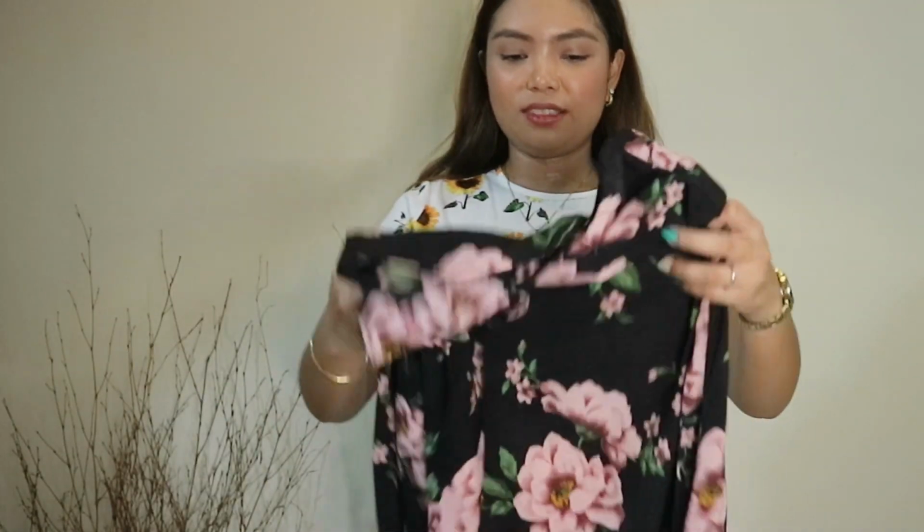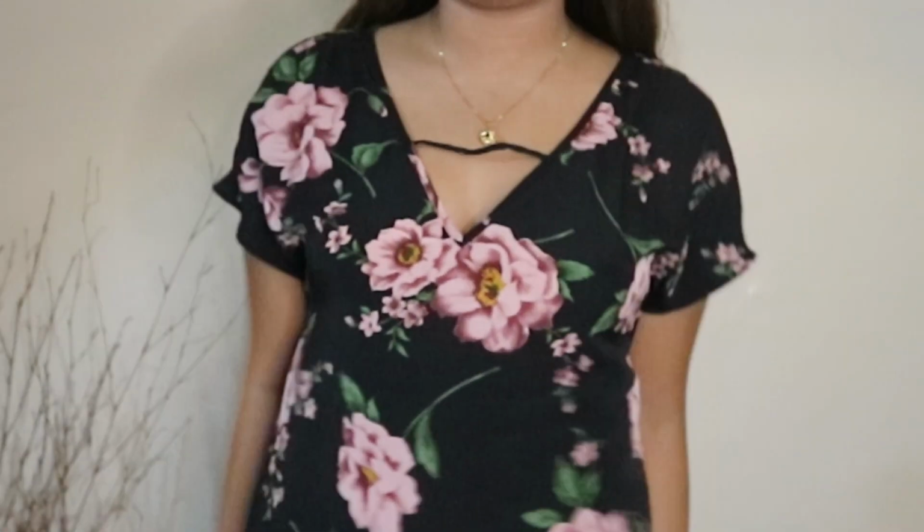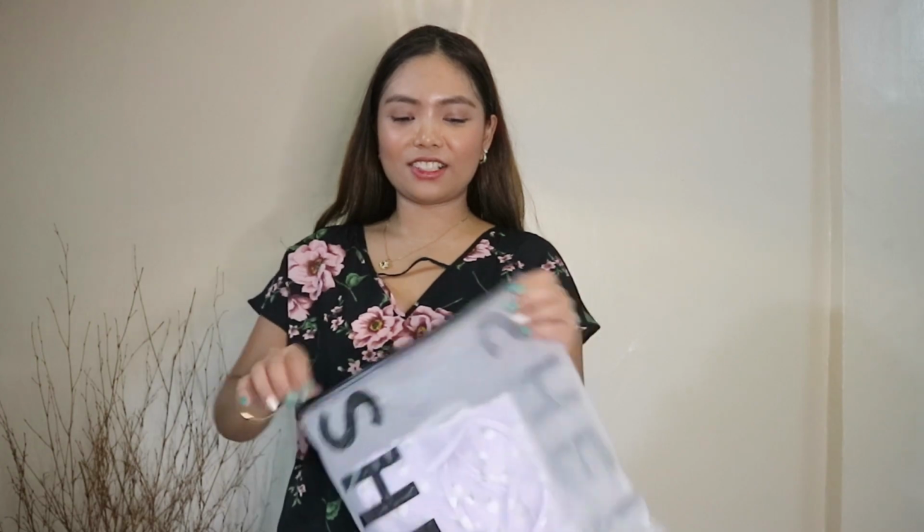Next, another floral dress. So this one is the SHEIN Keyhole Neck Floral Print Dress, and this retails for 290 pesos. But I got this on sale for 240. Medyo revealing yung bust area. And straight cut lang siya. Pero I got medium, so maluwag din. Kaya mama lang ako mapupunta kasi medium lang si mama. Wow! Isa pa. Okay. So yan. Hindi pala siya cotton, guys. Yan yung tela niya. Medyo see-through. Suot ka ng inner dito. So that's it.